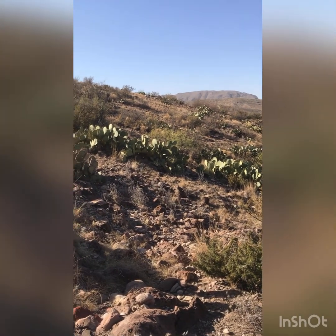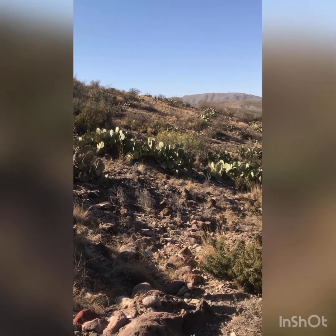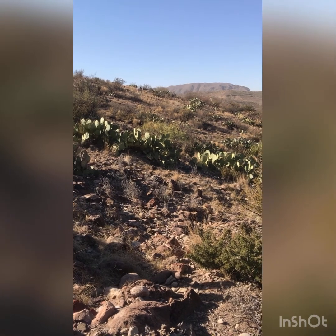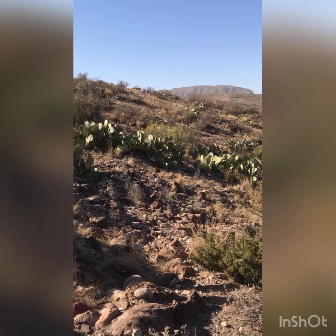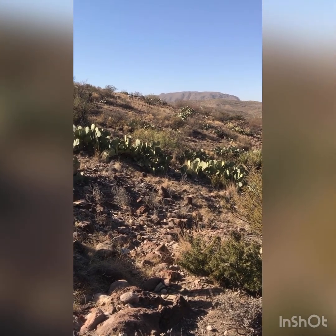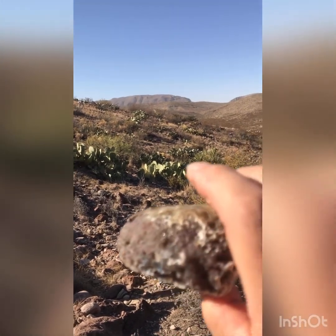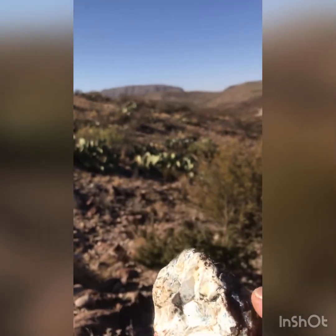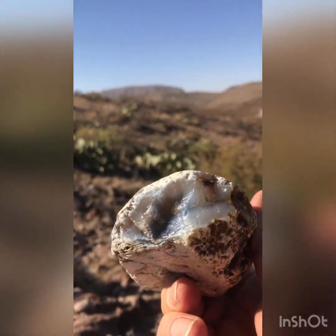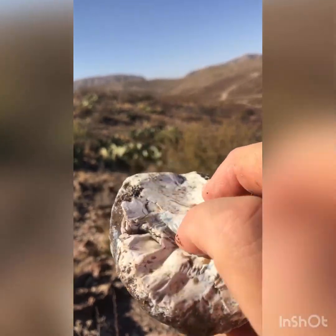Well, here we are again. It's Bill and Penny's excellent rockhounding adventures. In one of our previous videos, my wife had found a piece of chalcedony, and she decided that she was going to break it for some reason. Well, I found a piece similar to the one that she found. Should I break it? No, I think I'm just going to take it home and cut it.